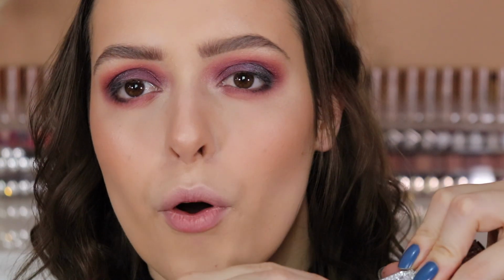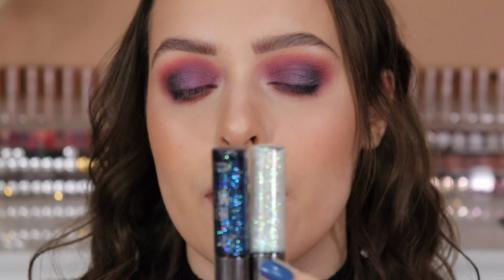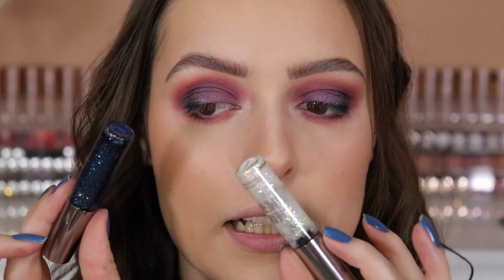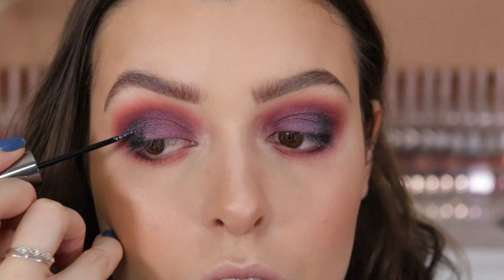But I also purchased a new one. Well, this is newer to my collection in terms of I haven't tried it before, and this is Spandex, which is this beautiful blue. If I can get the box open, it's this beautiful blue right here. Look at this. The thing is it doesn't really go with the look, so maybe I could combine the two, do a bit of Spandex on the outer corner and then a bit of Distortion kind of going towards the inner corner. I think that's what I'm going to do. Let's just get on the lids and let's just have a go, and we'll find out along the way.